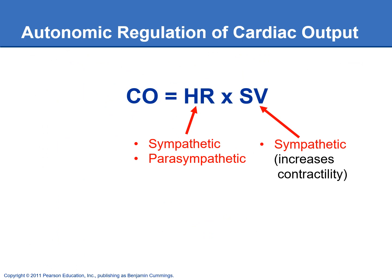I've summarized the autonomic regulation of cardiac output here. So you can see that both sympathetic and parasympathetic stimulation will affect the heart rate, and that will affect the cardiac output, the amount of blood that's being pumped by each ventricle per minute. And then the sympathetic nervous system is the only one that affects the stroke volume, because it innervates the ventricle walls and will increase the contractility, squeeze more blood out with each beat, and that will increase the cardiac output.